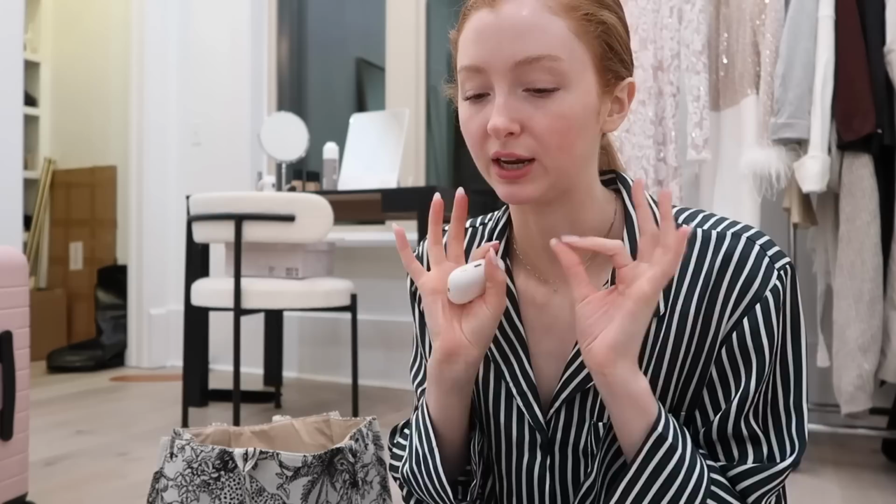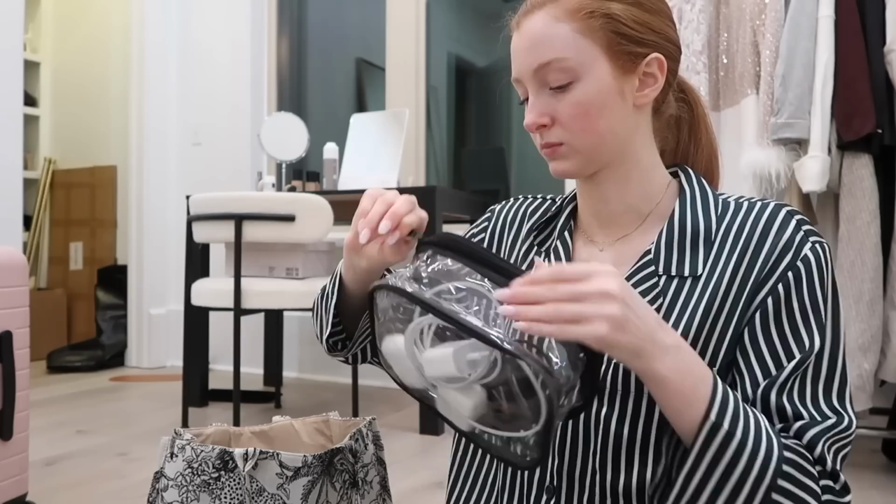And I have my AirPods. I love the noise canceling ones for on the plane because you put them in and I swear you can't hear anything and you do not feel like you're on an airplane. It's a game changer. We have an extra long phone cord. This is a necessity. This is the light that I use to record with, along with the charger. And then I'm just gonna put my jewelry in here as well.